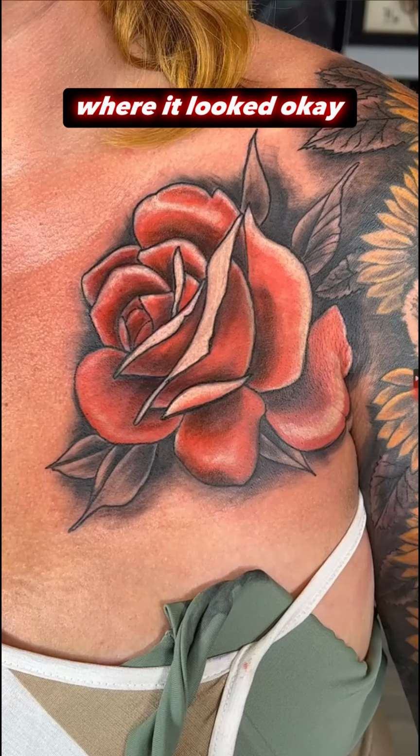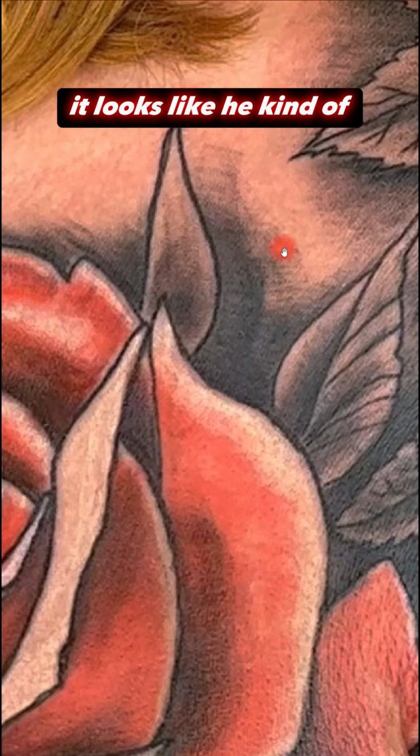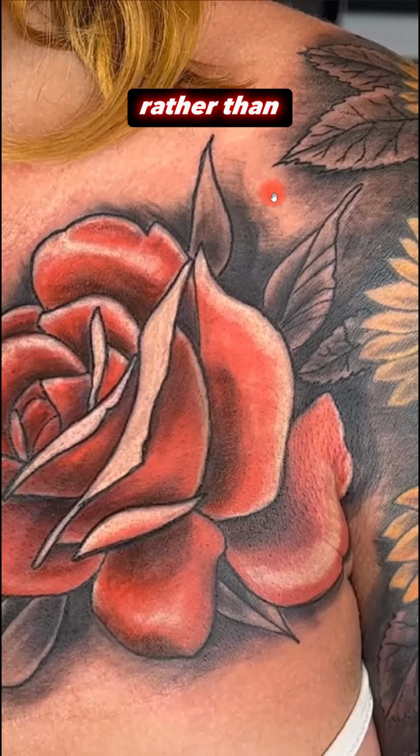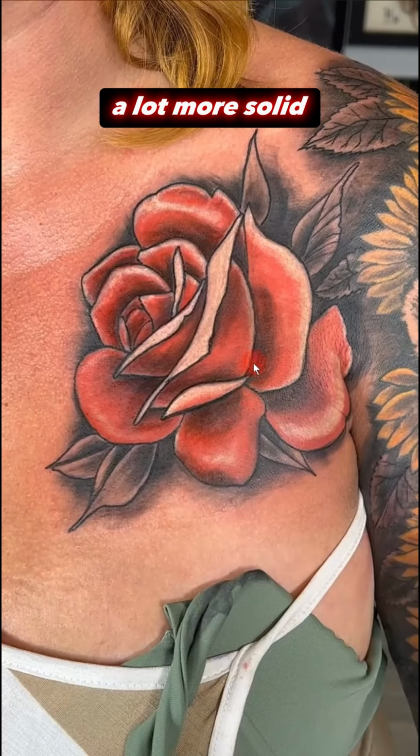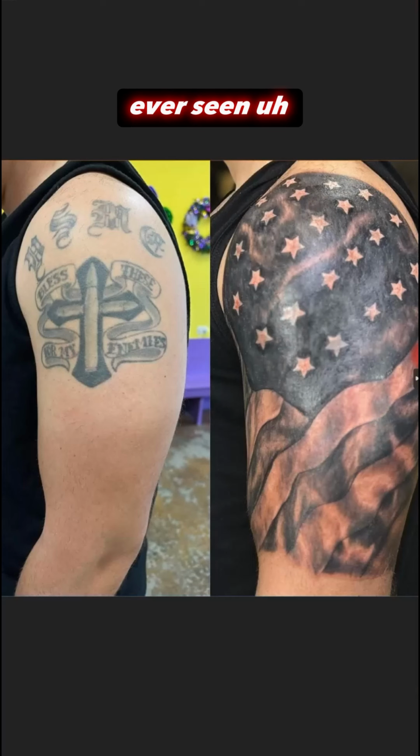Here's another one where it looked okay. He's still struggling with that white, and some of the background shading, you can see here how kind of choppy that looks. It looks like he kind of rushed that in there and just whipped it in rather than smoothing it out and creating a nice fade. But overall, the color looks a lot more solid. The blending's a little better in some of these places. So yeah, not the worst thing I've ever seen.